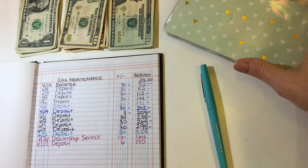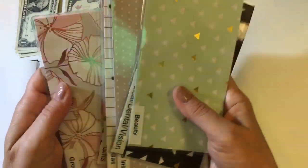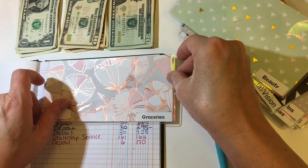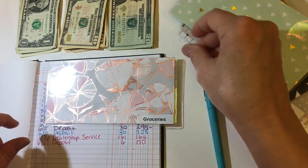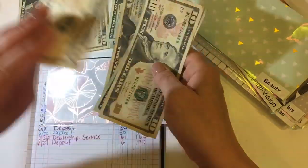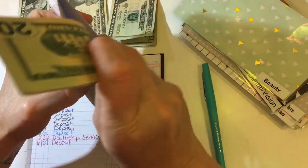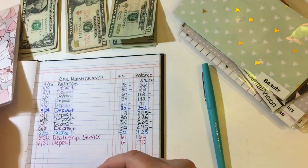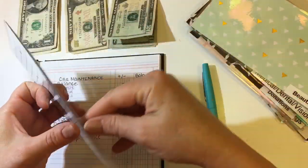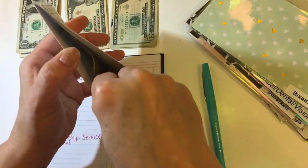So the first thing is going to be food and toiletries. So let me grab that. This is going to go in my grocery envelope, and it is $50 per week for groceries and $10 for toiletries and household. So that would be $60. So 20, 40, and I'm going to do 50 and 60. Okay. So that is $60 towards groceries, and I did not have anything left over from last week. Next is gas for my car, and gas is $20 per week. And again, I didn't have anything left over from the last time.